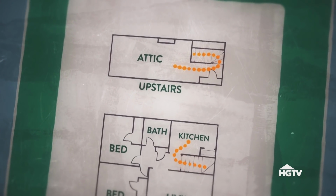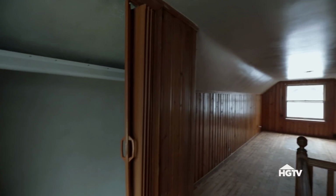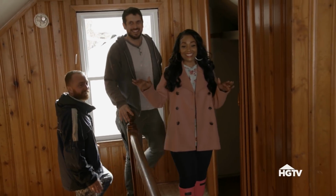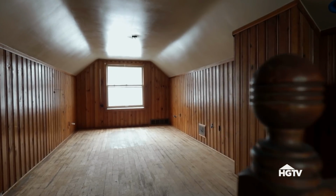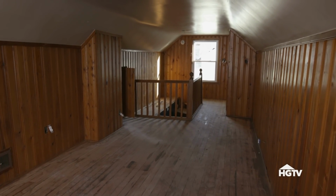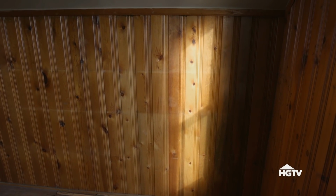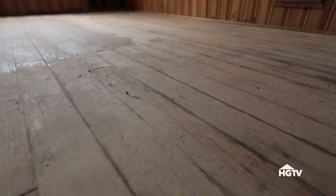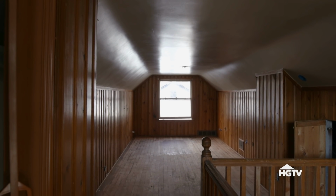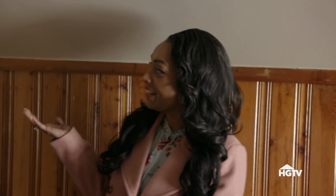My favorite part of the entire house is upstairs. Wow. I know. This place is like livable compared to the rest of this house. This room is kind of like the big win for this house. It is, definitely. We're gonna keep the paneling, kind of freshen it up a little bit. We'll restain the floors, and then we're gonna take the accent color to the ceiling in here. So it'll give you a little bit of a whimsical vibe up here. Now I see why you like this house.